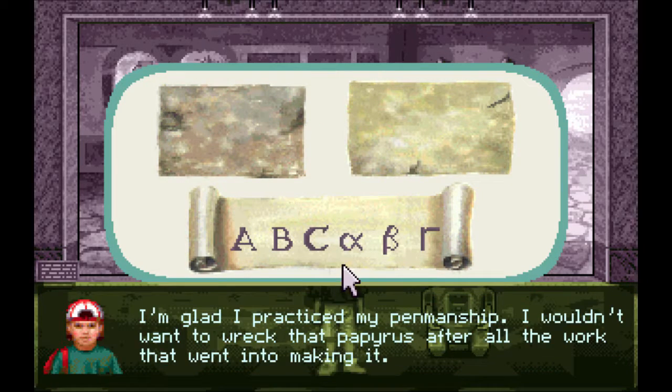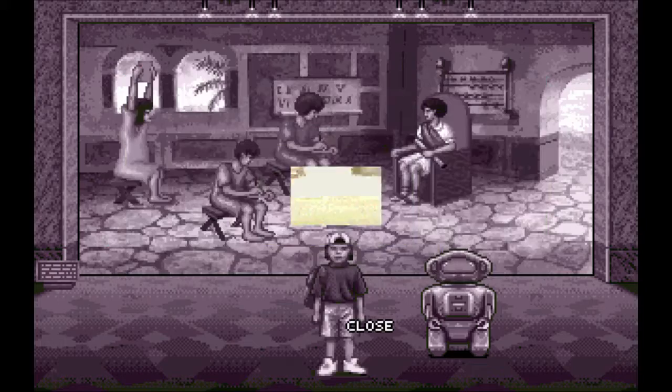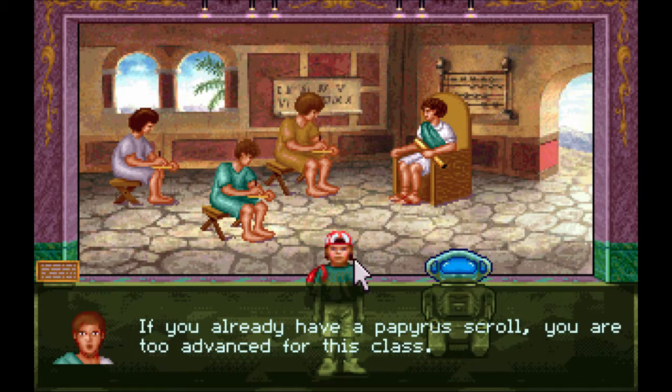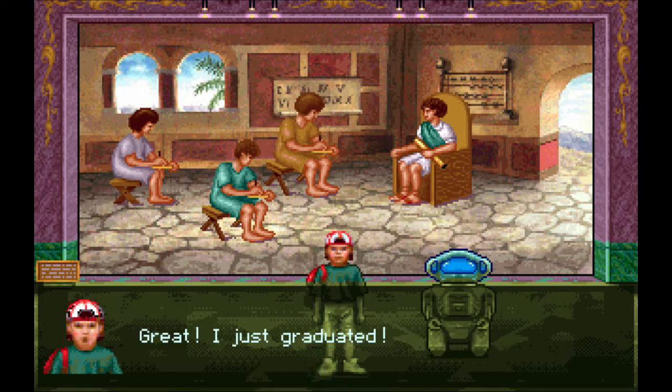Yep, there we go. I'm glad I practiced my penmanship. I wouldn't want to wreck that papyrus after all the work that went into making it. If you already have a papyrus scroll, you are too advanced for this class. Great, I just graduated.